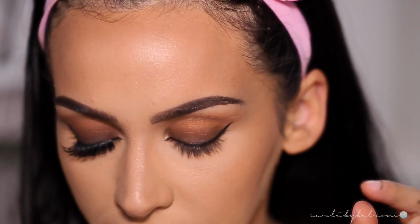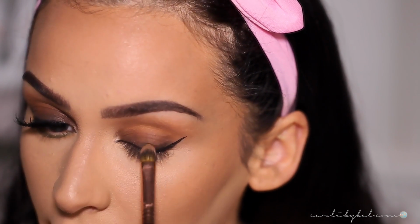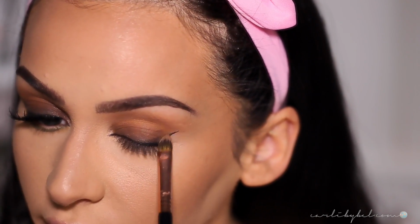So now I'm gonna go back over those shadows. I'm gonna pick a little bit of the color Lou Up. It's a black shade, and I'm gonna put that really close to the eyeliner, just to give it more of that faded look.